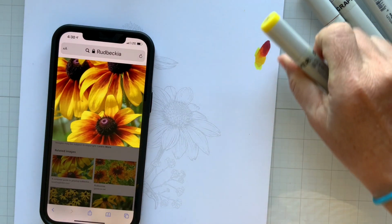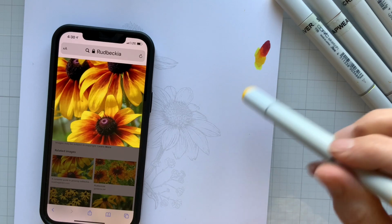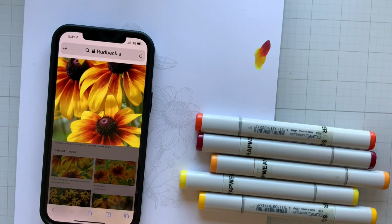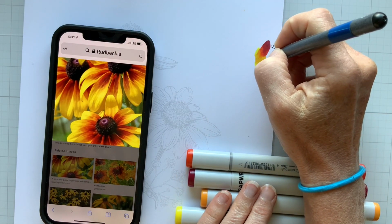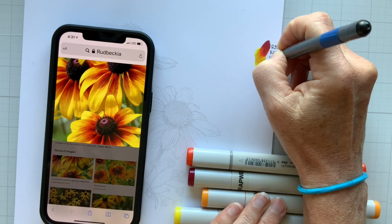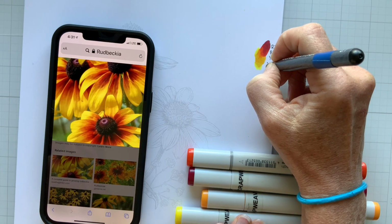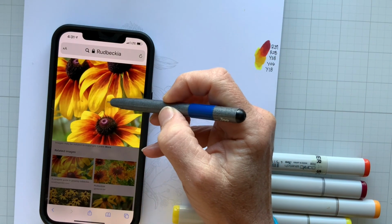So this is a Y06. I bet if I came back in, okay. So combination for petals. Jumping back and forth here. So we've got R39, R08, Y38, and then Y06 with possibly some touches of Y18. That's going to give some of that texture.